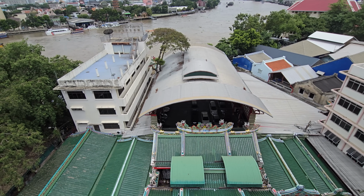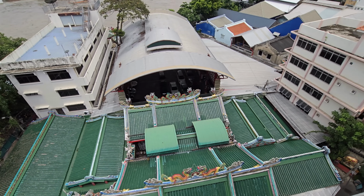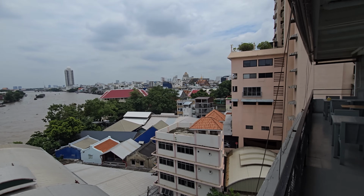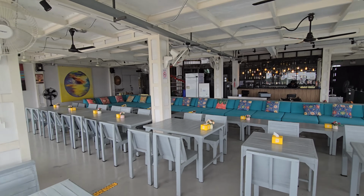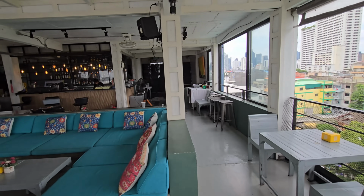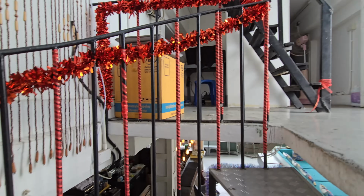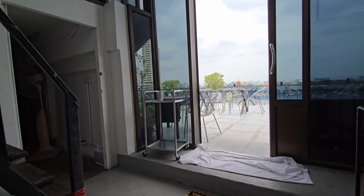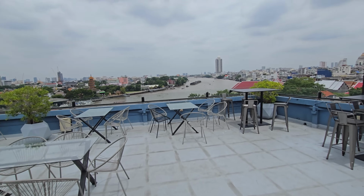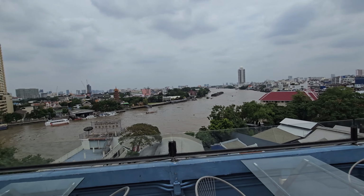Down there you have the pier, and here you have the Chinese temple in front that I just showed you before, and there you have the Heng Peng Seng. Chinatown is around the corner. Let me show you the upstairs area as well, and this is a really nice place to have dinner in the evening. And in the middle of the day, this is a bit too hot. But you can imagine also in the evening, this is a perfect space to have a drink.